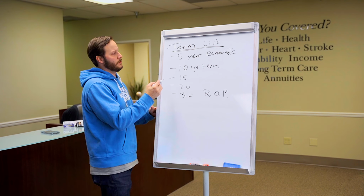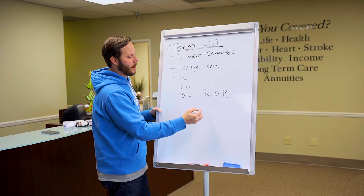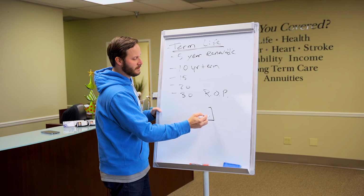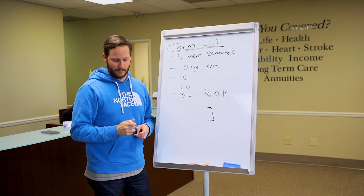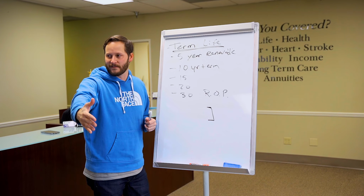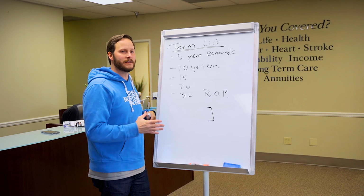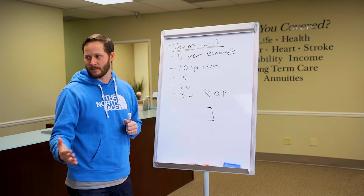When you buy a term policy, you should be made to know that on the expiration date of the policy, you don't need the death benefit anymore. And if you're going to need continued death benefit past that, you need some sort of permanent policy in place earlier. You don't wait until the term expires.